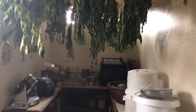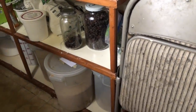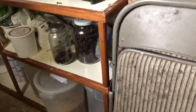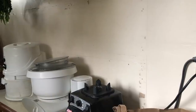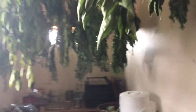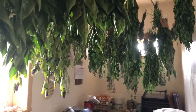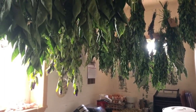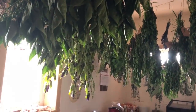And then we love having the appliances where they're just plugged in and ready to go back here so that they're really easy to grab. We also have a bunch of buckets of stuff down there. So all of our grains and things that are easy to get to happen right there. We have big barrels of a lot of those things in further away storage, but this is just for quick grab here in the house.